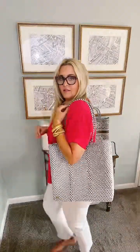Again, this is the medium bag with the long strap. Do we love this? I think it's a really good look. This is easy to wear: white jean, oversized blouse, my two Nashville necklaces, and just a little drop earring, whether you want to wear the white or the pink, and then my everyday gold bracelets that I wear.